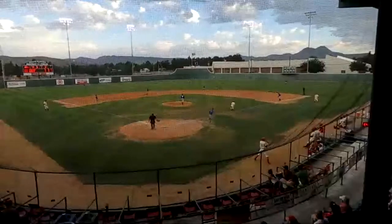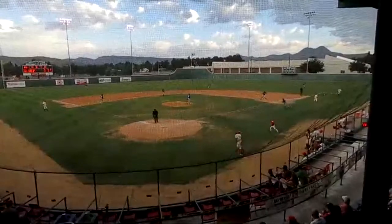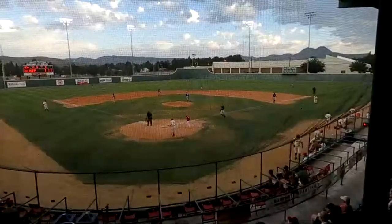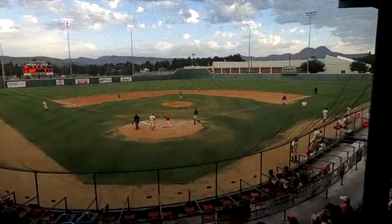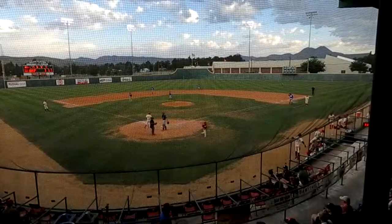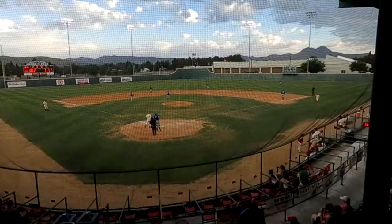Chopper up the middle. Bigford backhands it, throws a seed to first. So that's the first out. Bring up Chris Skira. Chris is 0 for 2 as he's flied out and hit a comeback to the pitcher.